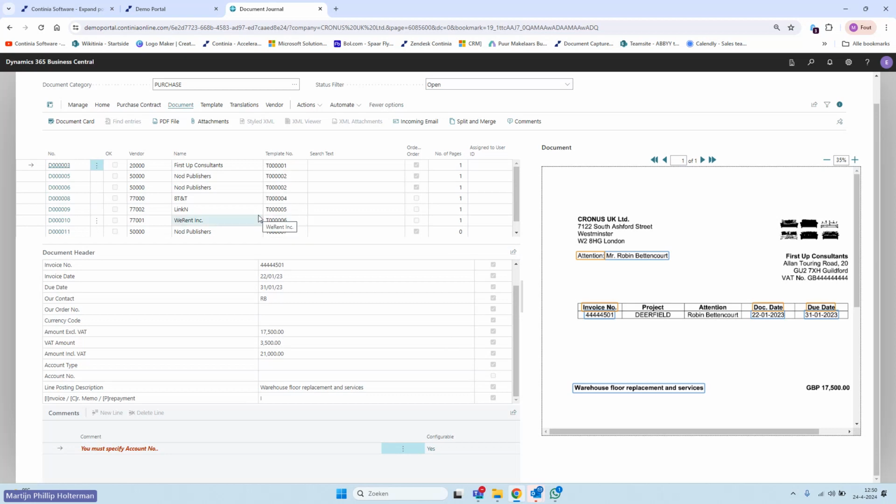If you have multiple companies within your Business Central database, now, very nice, smooth demo with the sneezing and the coughing. But if you have multiple companies within your Business Central database, Document Capture will be able to automatically copy the templates to the other companies. So if it recognizes the same vendor, then it will ask you, do you want to copy it?